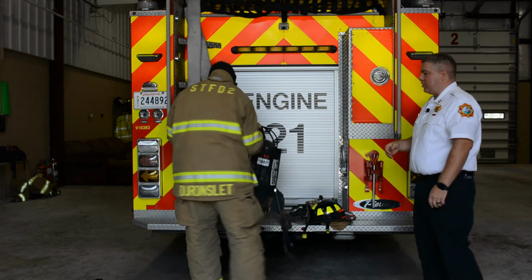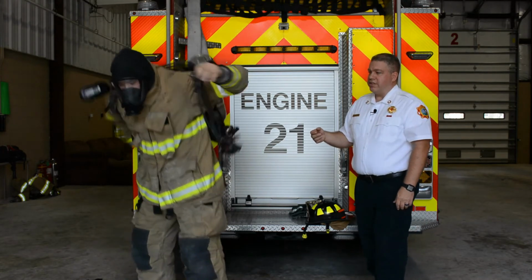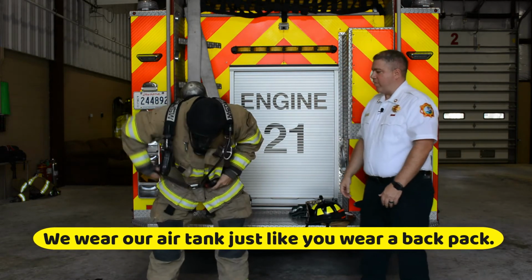So he's going to go ahead and put on our air pack that we use. As you can see, it goes on, and he wears it. Firefighters wear it just like you would your school backpack. It just sits on his shoulders. It sits on his back.